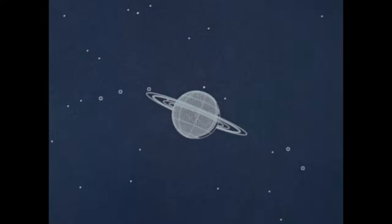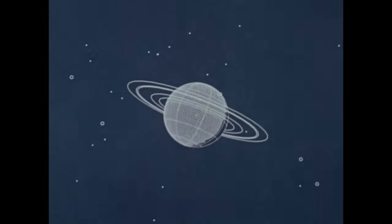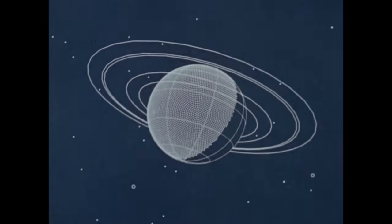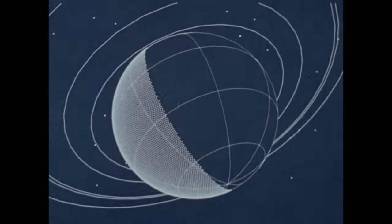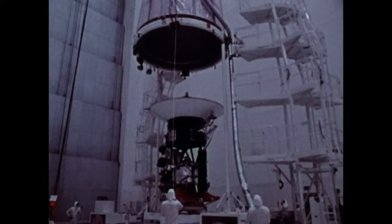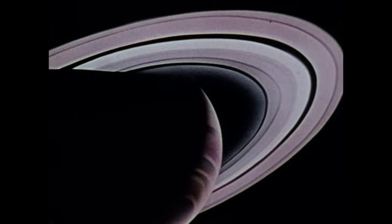Again, our computer lets us view what Voyager 1 will see as it travels toward the great ringed planet. On August 27, 1981, Voyager 2, still trailing behind, will make its closest approach to Saturn. Project Voyager, an extensive reconnaissance mission to the outer region of the solar system.